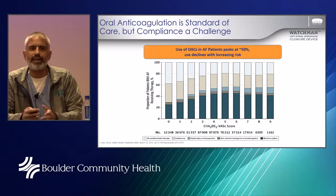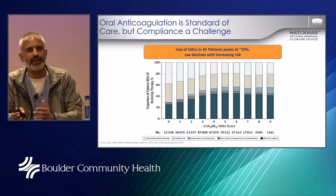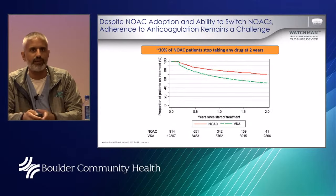With the newer medications like the Eliquis, Xarelto, Pradaxa, you don't have to check your levels. That's a big freedom for patients. Patients love that. However, patients don't like being on blood thinners, and the risk of bleeding is equally there. So it's important to keep in mind that just because you don't have to check your levels doesn't mean the bleeding risk is lower.